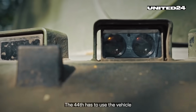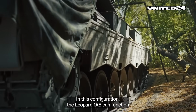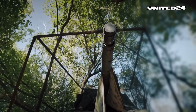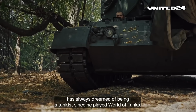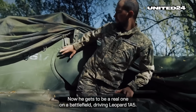The 44th has to use the vehicle for its accuracy without exposing it to intense enemy fire. In this configuration, the Leopard 1A5 can function as a heavy mobile cannon targeting trenches and bunkers. Sinok, the crew commander, has always dreamed of being a tankist since he played World of Tanks. Now he gets to be a real one on a battlefield, driving Leopard 1A5.